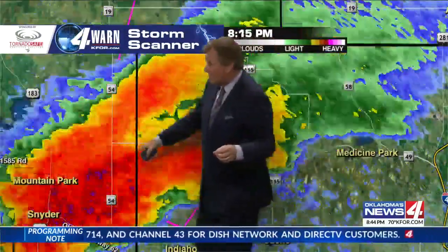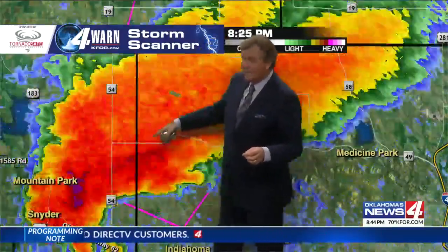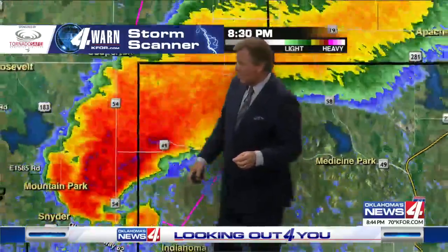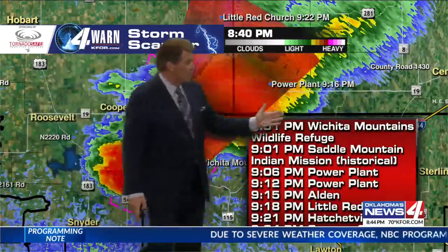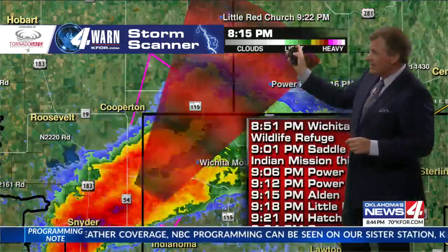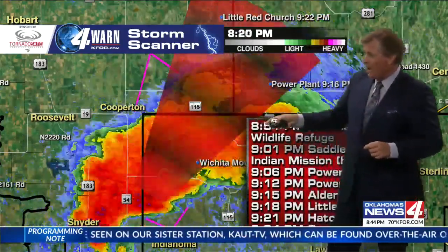This is a vicious signature here. The mesocyclone is really dominating the whole southern part of the storm, and it's right now crossing 49. It's going to travel just to the east of Cooperton, and then eventually up toward Alden up here in southwestern Caddo County and far southeastern Kiowa County.